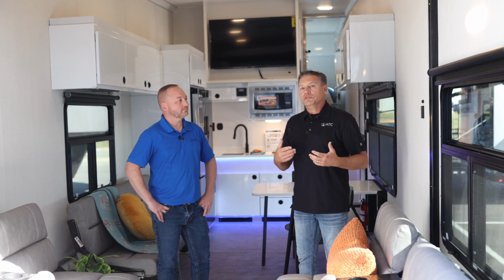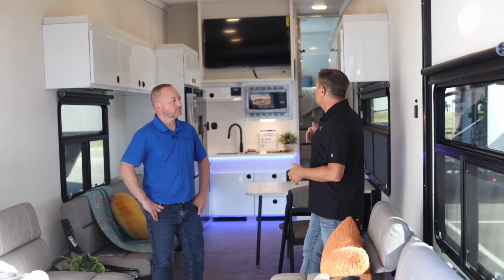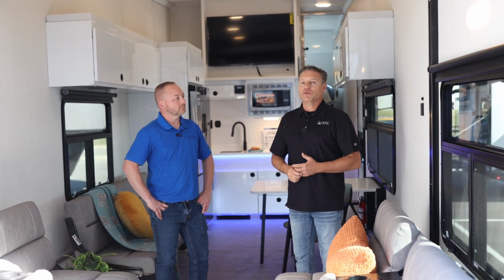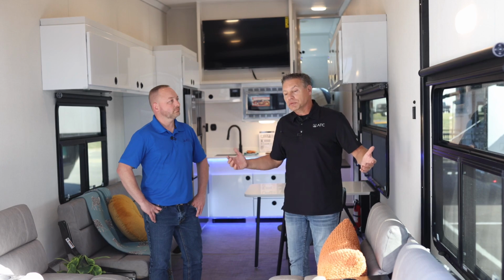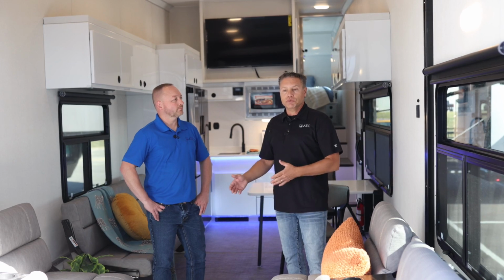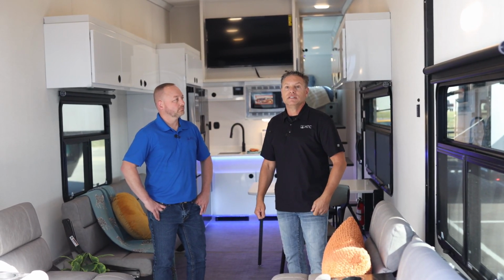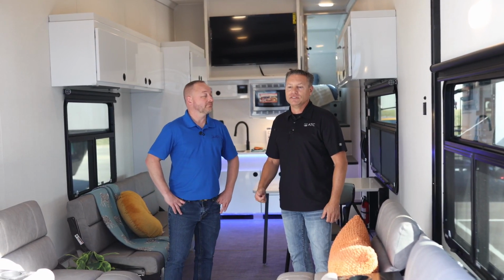So with the heater and the 12-volt refrigerators, you're able to be pretty much self-sufficient. The only thing you're going to need the generator for is if you're trying to fire off one of the ACs. Other than that, the unit's going to be pretty much self-sufficient on the solar. It's going to charge your batteries. Of course, with those solar packages, new for 24, they're coming with Battle Born lithium batteries. So that's a huge plus.